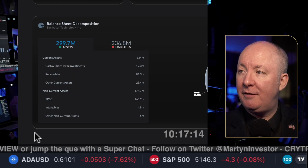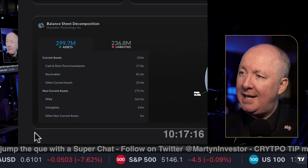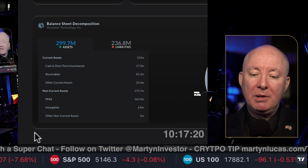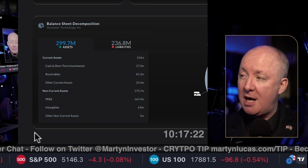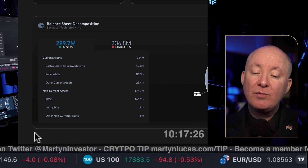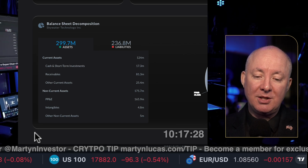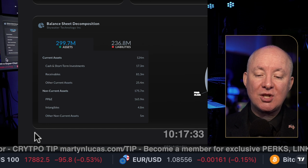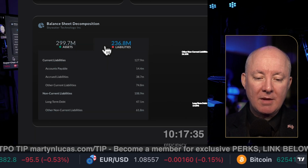299.7 million, of which 17 million is in cash. We have some cash. The liabilities are a bit close to the assets for my liking, the ratio, but nevertheless, it's still not an upside down balance sheet. We don't want more liabilities than assets, but we do have 17 million in cash. Let's look at the debt position.